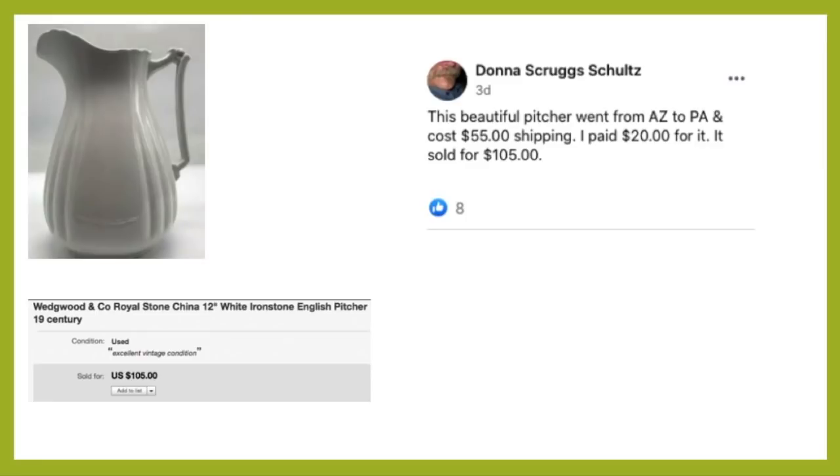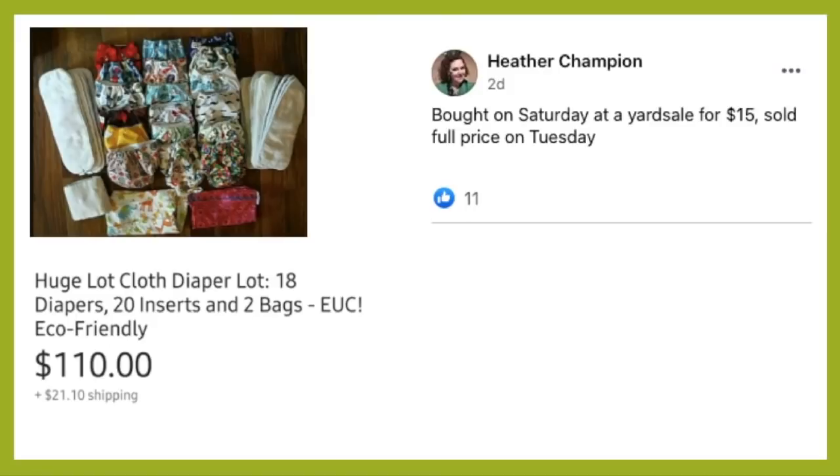And if you look at this item, it looks pretty basic. It's just a white porcelain or ceramic pitcher. So look those items up because you just never know. I feel like I say that a lot. You just never know. But it's true. I'm surprised every single time I go thrifting at what pops up in front of me.